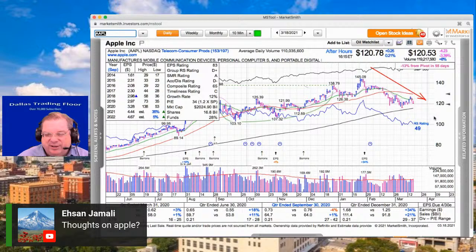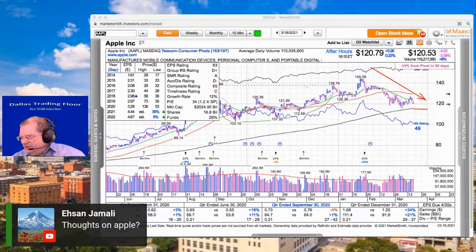Now, maybe it's possible that it will pull all the way back to the 200-day line and then bounce there. If that's the case, then that might be an excellent place to buy it. But right now, I think you've got to be a little bit more careful with this one. The trend is down on Apple.